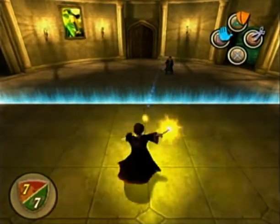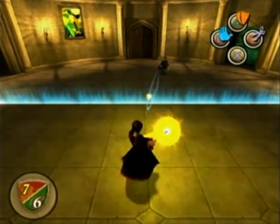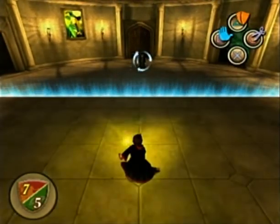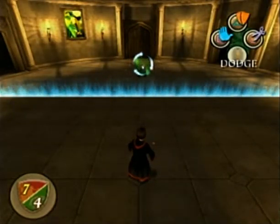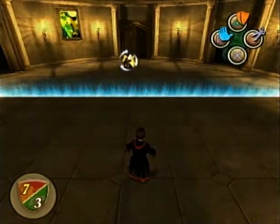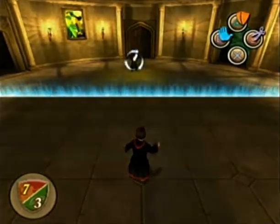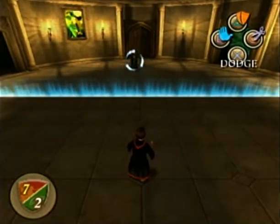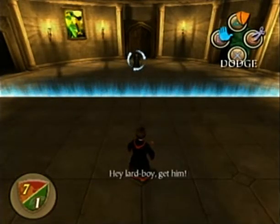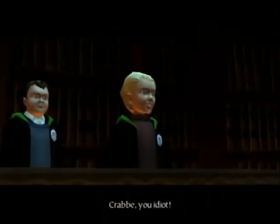Expelliarmus! Expelliarmus! Just have to beat Crabbe at this tennis match by cheating. I mean, these duels just take forever if you don't cheat. They're still not that hard, but they do take so long unnecessarily. I mean, even with cheating, they take a little bit of time here. Alright, and we have defeated Crabbe in a duel.